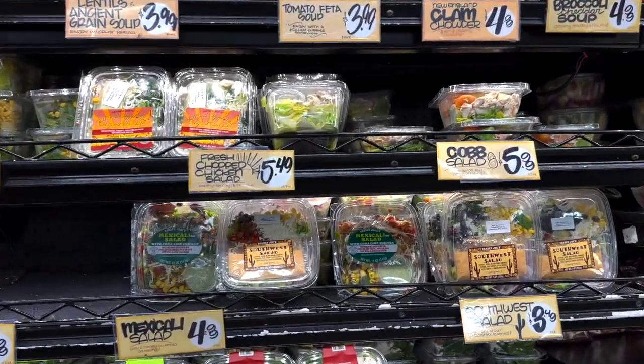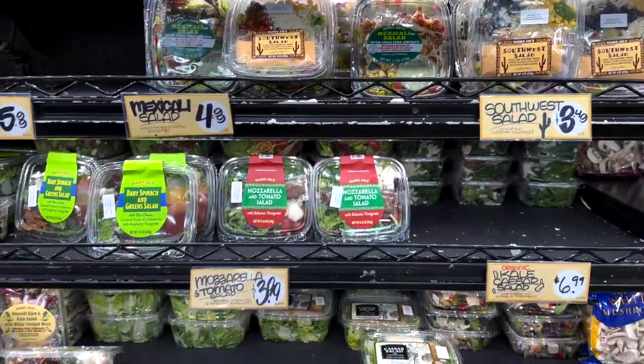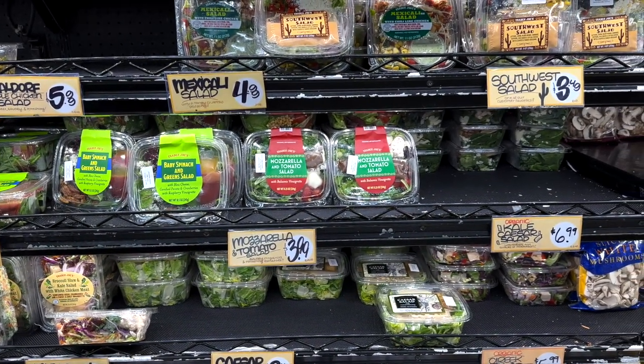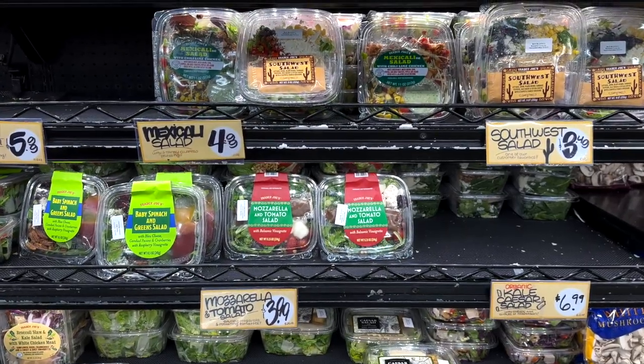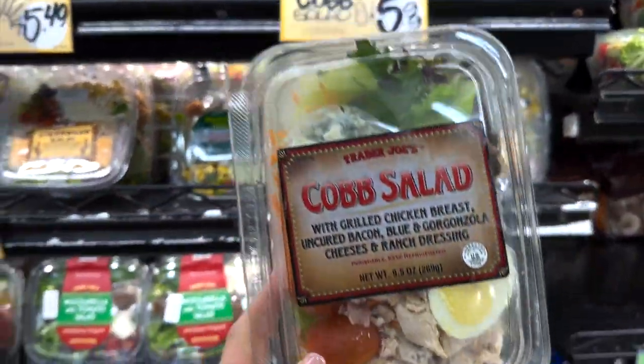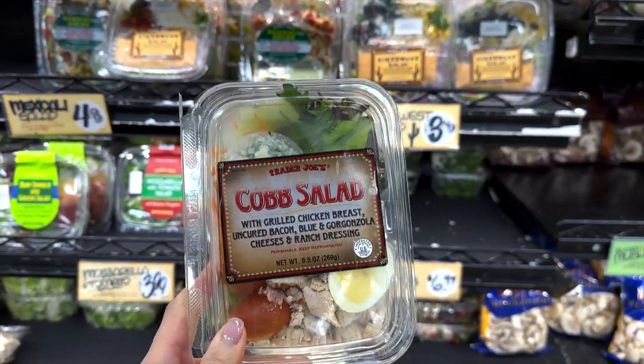I really love these salads. I rely on these a lot throughout the week. They're just easy, you don't have to think about it, and everything is already ready for you. So some of my favorites, it's not the healthiest, but it's delicious, this Cobb salad, so I'm definitely going to grab one of these.